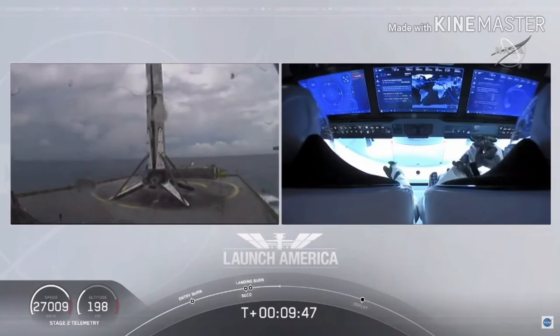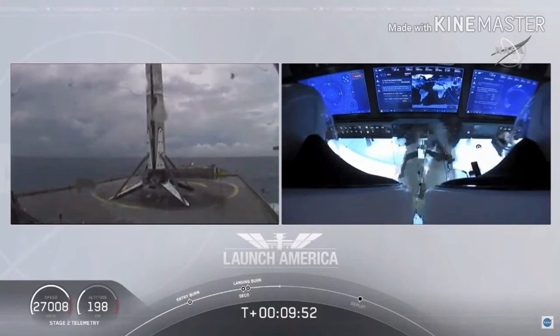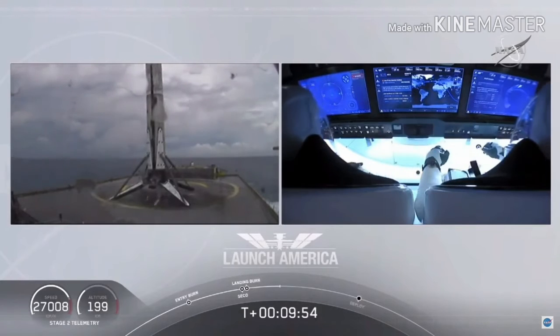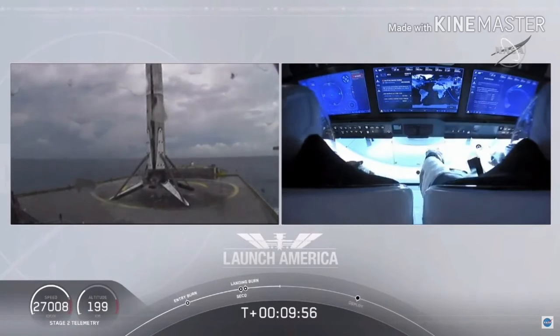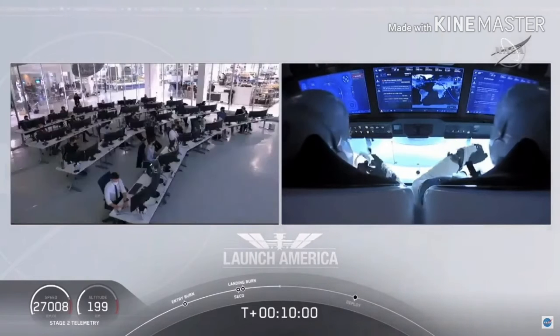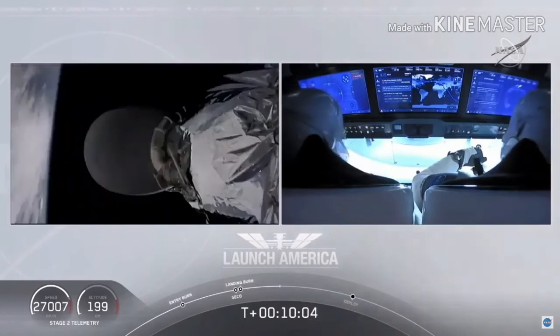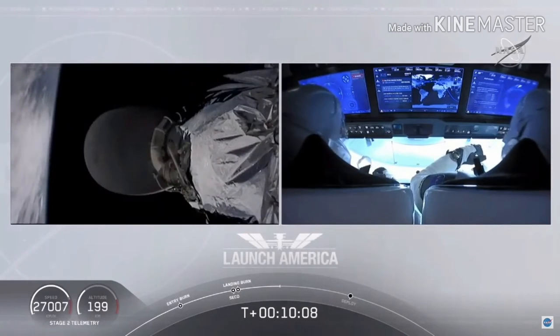And as you can see on your right screen, Bob and Doug are still making their way to their targeted orbit. So exciting today. It doesn't stop. All right, we did hear that call out, good orbital insertion, so that means Falcon 9 and Dragon are right now exactly where they're supposed to be.